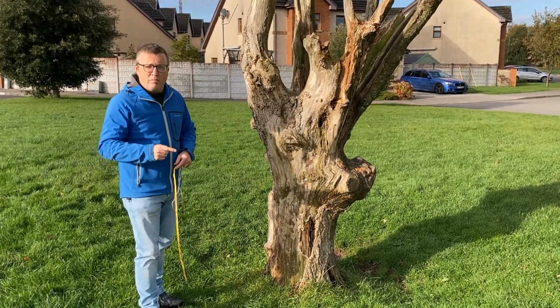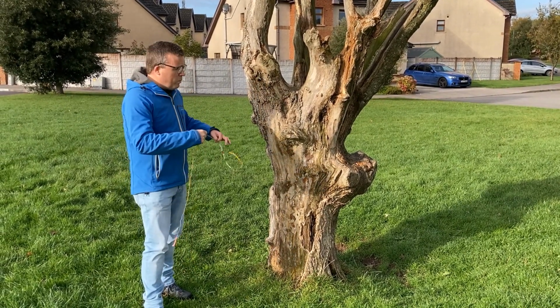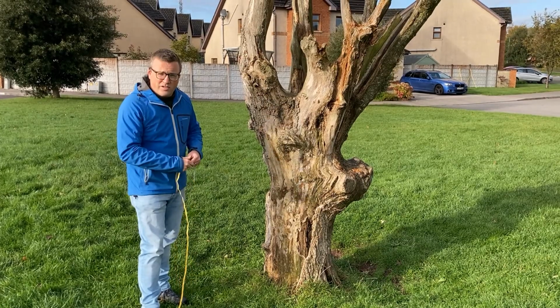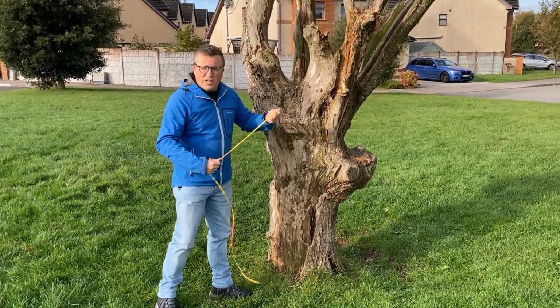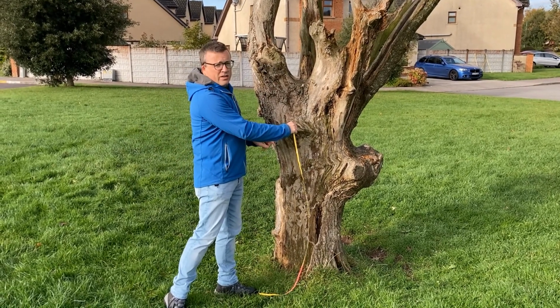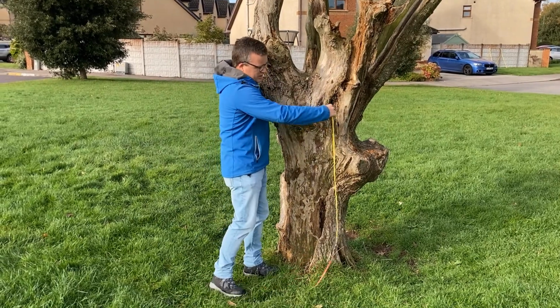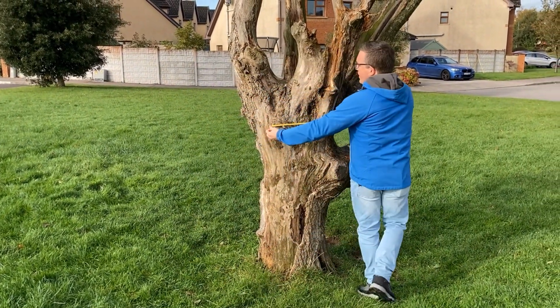Okay, to do that, remember its diameter is the distance across the circle. So what we can do is measure its circumference and then convert that into its diameter. One of the ways of doing that is to take a very simple measuring tape, pick a point on the tree at around breast height, as I said, pick a point and just keep going around in a straight line.